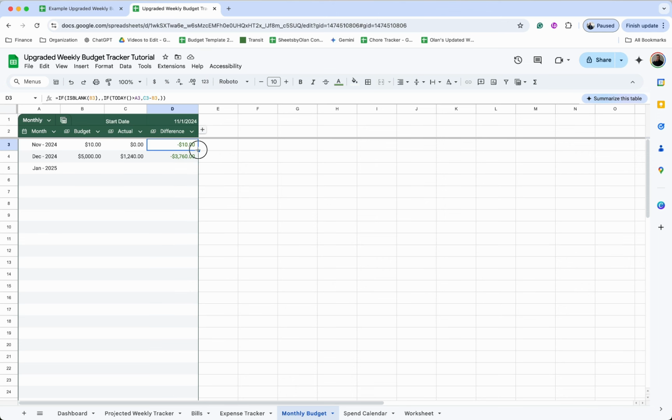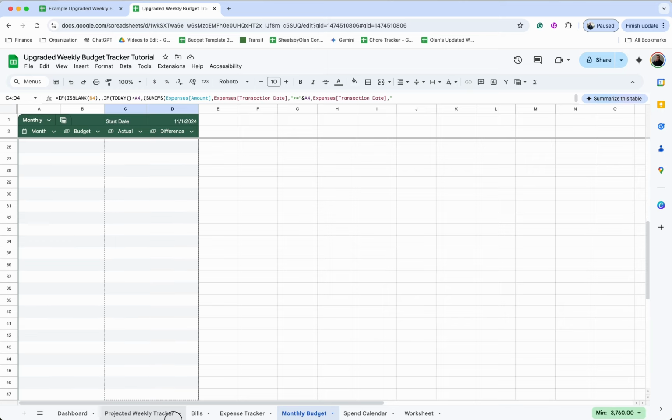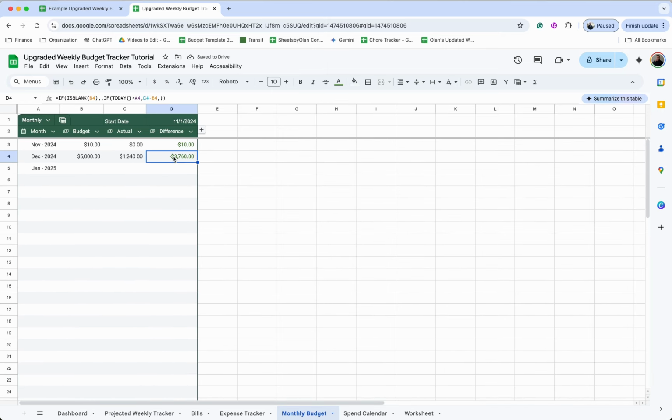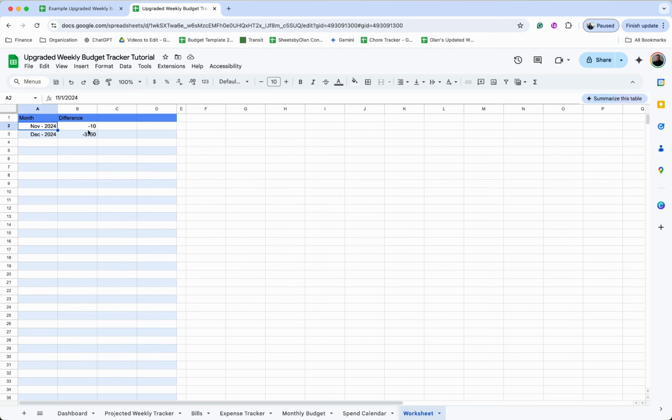And I've realized that we never dragged this formula down, so let's go ahead and drag all these formulas down to the end of the column. Cool, so now we have two different ones. And if I go back to my worksheet, I should see two populate.